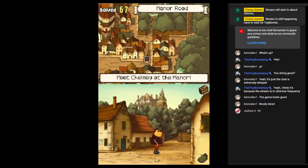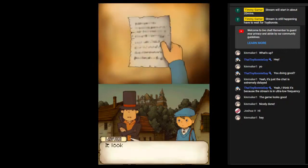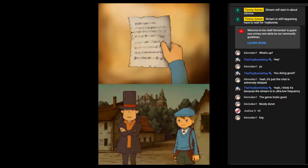Oh, what's this? First coin. We found something here. Hey, Ken. What's that on the ground? Anyway, like I said, I'm gonna repeat one more time. For those that just came in, we're almost done with the stream. We're just continuing on until we get to chapter 5. Anyway, it looks like a scrap of notepaper. What's it say, Luke?